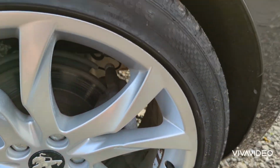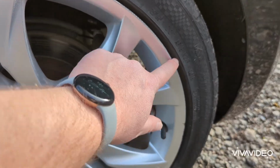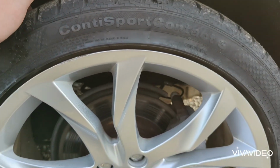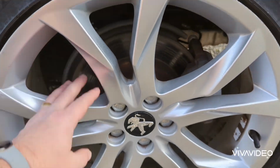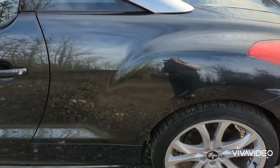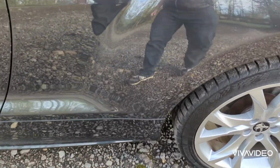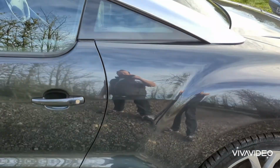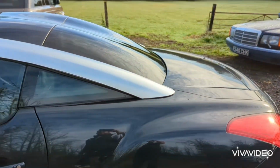Another lovely 19-inch wheel. Very faint bit of curbing around the edge there and a bit here. Tyre the same as the other side. Disc and pads the same as well. Not really any marks on this near side rear quarter. There's a tiny little, oh no, there's a tiny little car park door ding there. I thought that was a scratch, but it's not, it's dirt. Otherwise, that's in great shape.